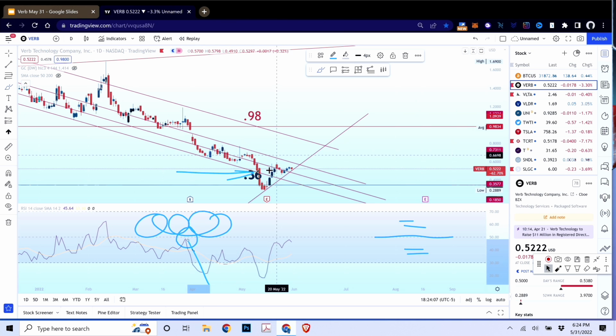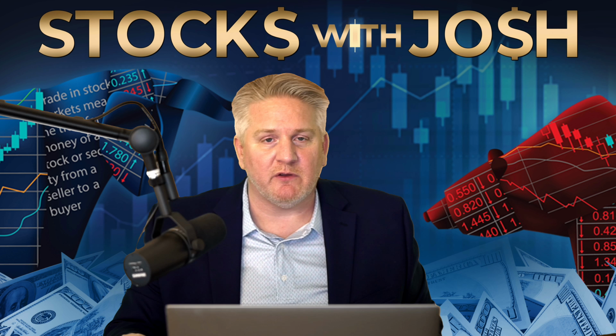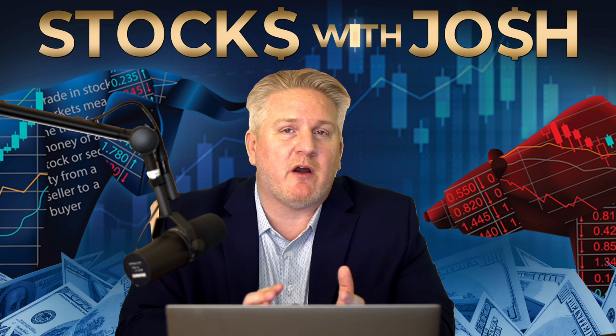So right now we've been slowly creeping up on that 50% mark, and what we're looking for at this point is a comprehensive break up into this zone, right? And we've talked about this before. When it's above 50%, that's when buyers have control. We want to see it definitively break up into this area, and we want to find support back on the 50% without seeing it break back to the downside. So that's just a quick review of the charts regarding Verb.